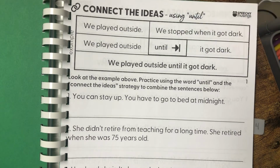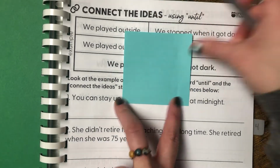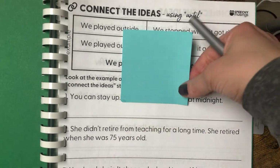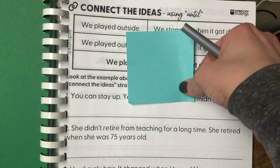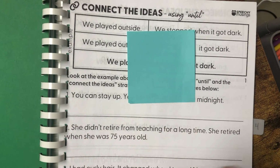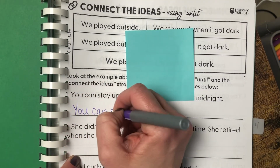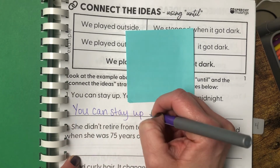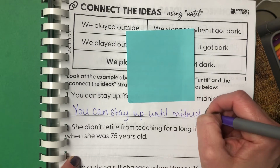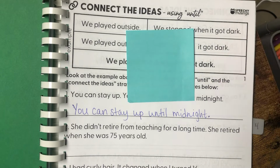We want to use the conjunction until. If we cover up some of that, you can stay up until at midnight. I think we're even going to be able to cover up a little bit of this. You can stay up until midnight. So up until this certain point. So we get the same point across, but with less words, and by using a conjunction.